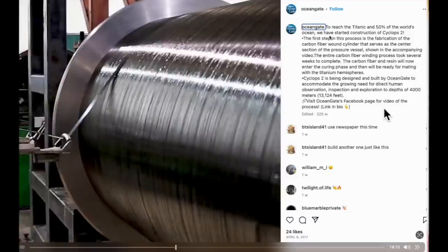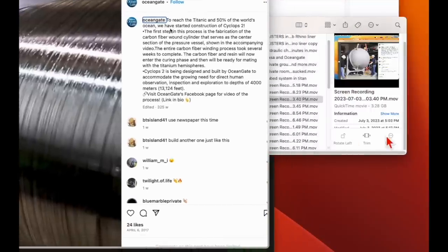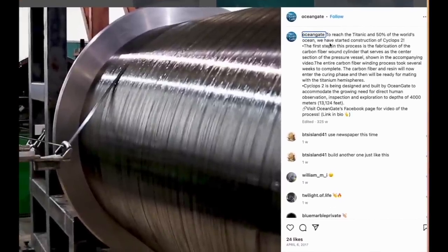That's an inside view. So on July 3rd, I looked at my thumbnail of this. On July 3rd, right here, is a video that we're about to slide over and show to you. I found out that we were being played a bit, because I found on OceanGate's website that this is just the inner ring. To reach the Titanic and 50% of the world's oceans, we started construction of the Cyclops II. The first step in this process is the fabrication of the carbon fiber wound cylinder that serves as a center section of the pressure vessel, carbon fiber wound.